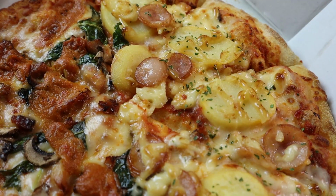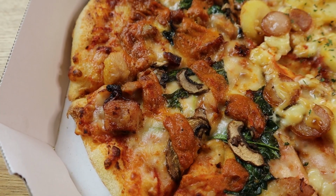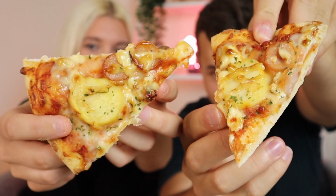For the first pizza we have mayonnaise and potato and butter chicken curry. Well, we may as well start with the mayo potato, I guess. Okay, mayo potato. There we are. Cheers. This is very mayonnaisey. Kind of tastes like pepperoni though. Well, it's these little pork sausages.